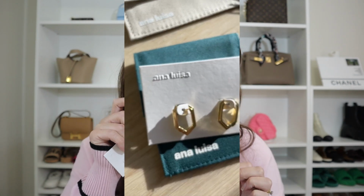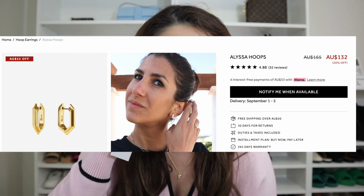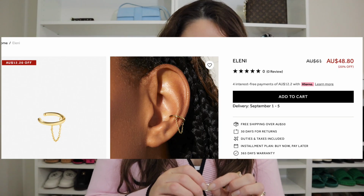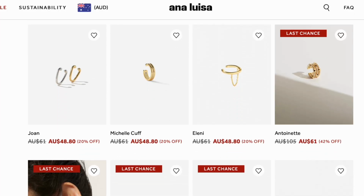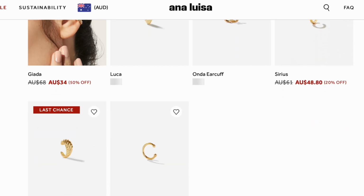And then the other one, obviously I've got pairs. This one, which is like a geometric sort of triangular shape, is called the Alyssa hoops. And then the last one that I've got on my ears is this Celine ear cuff. That's the ear cuff there. So it's got that beautiful gold dangling bit to it and that open part. I think ear cuffs are great because at least you don't have to fully commit to the piercing, or you can try it to see if that's something that you actually want to have. But for me, in my mid-30s, I'm not getting any more piercings, so I'm totally down for ear cuffs to give that look of more piercings.